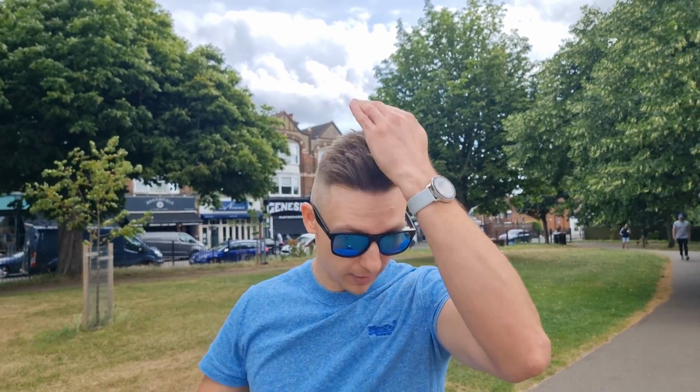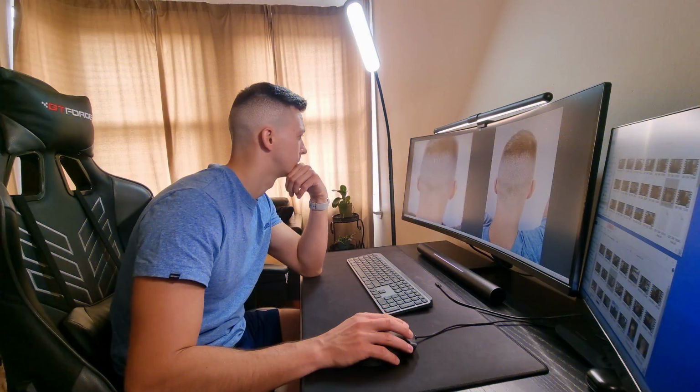By the way, I think the hairstyle looks pretty cool. A lot of people really enjoy this kind of hairstyle, but I personally think it has to be more on the side. But hey, let's go and analyze more.